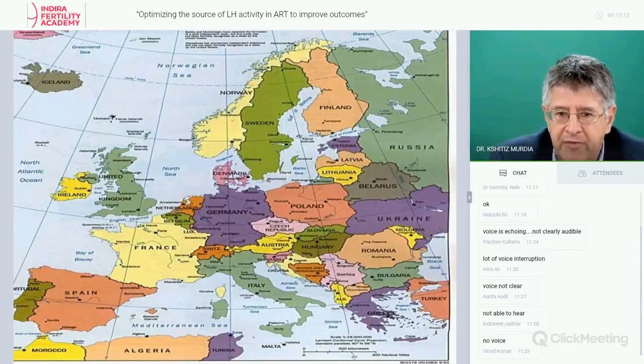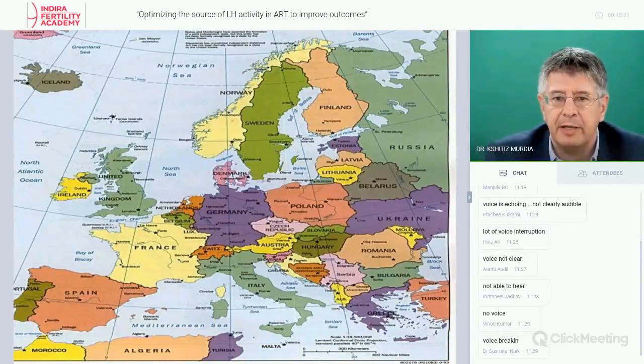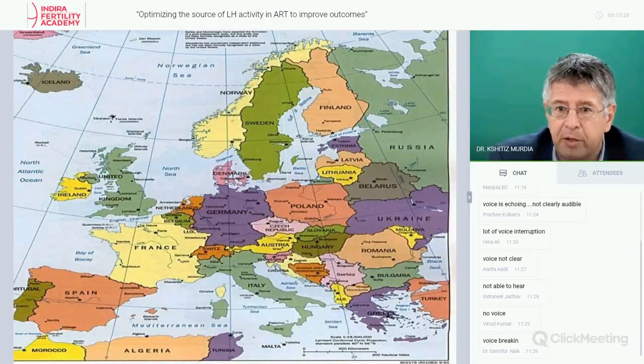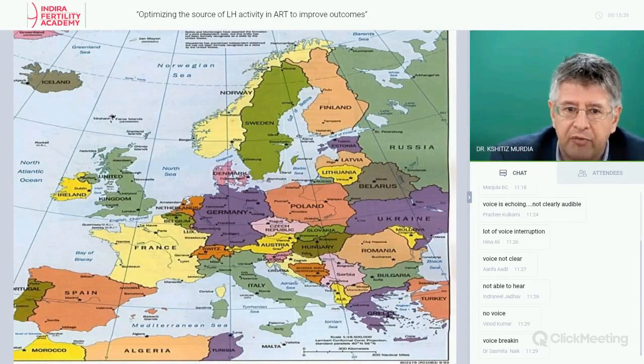We do about 5,000 IVF cycles a year, and we started in '91 with ICSI, and a lot of people came in the meantime to our center in the 90s to learn ICSI, which is now spread all over the world. I hope everybody is doing ICSI now in an IVF center.